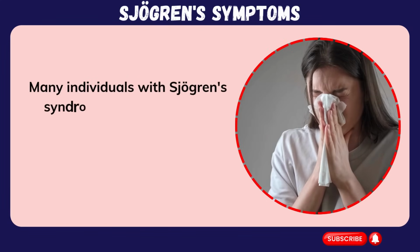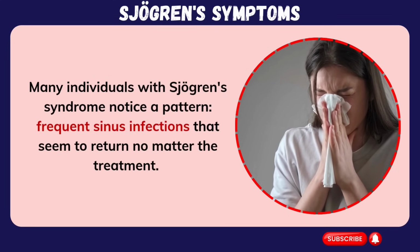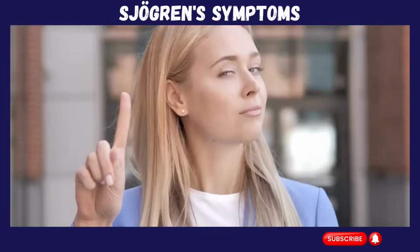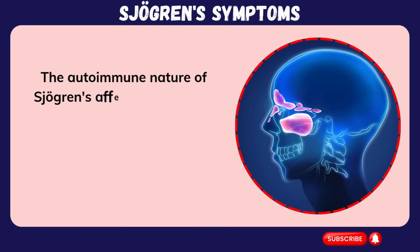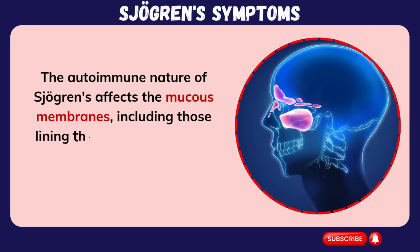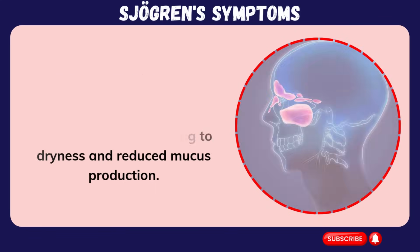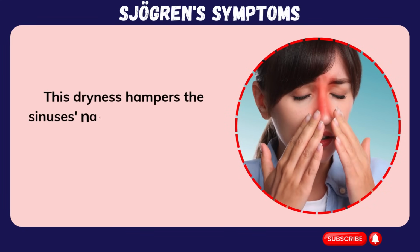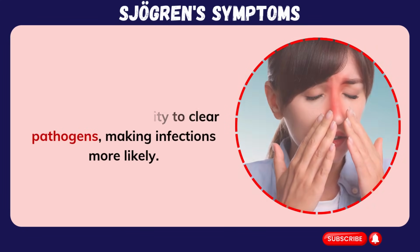Many individuals with Sjögren's syndrome notice a pattern: frequent sinus infections that seem to return no matter the treatment. This isn't just coincidental. The autoimmune nature of Sjögren's affects the mucous membranes, including those lining the sinuses, leading to dryness and reduced mucus production. This dryness hampers the sinus's natural ability to clear pathogens, making infections more likely.